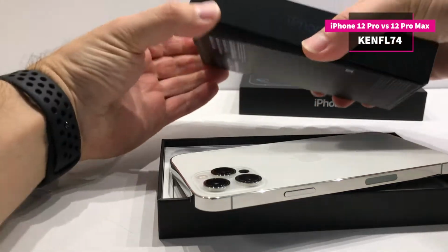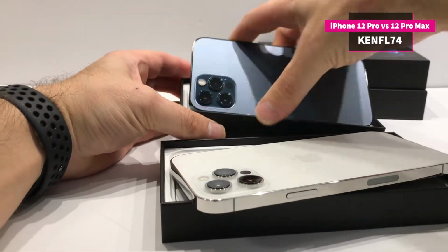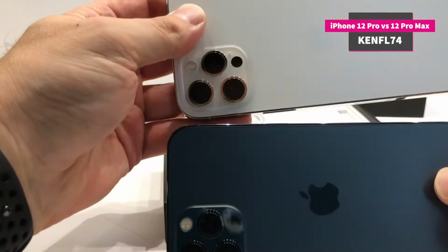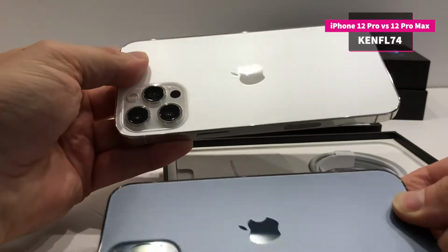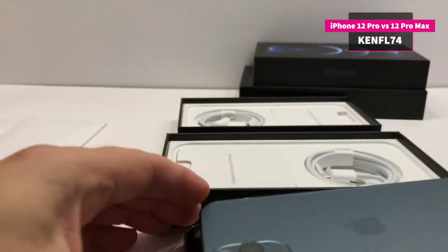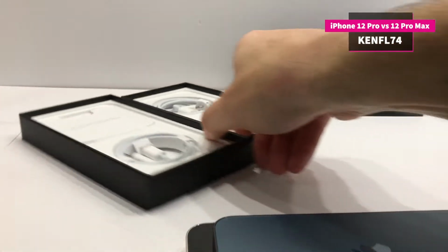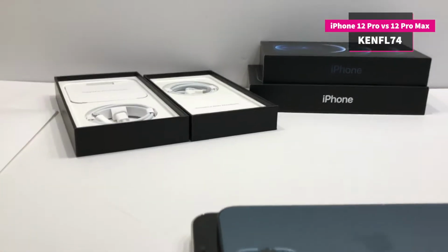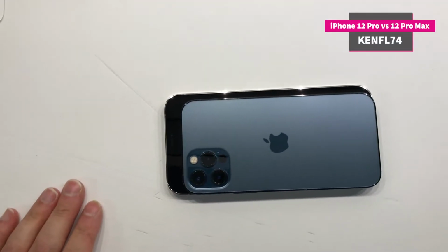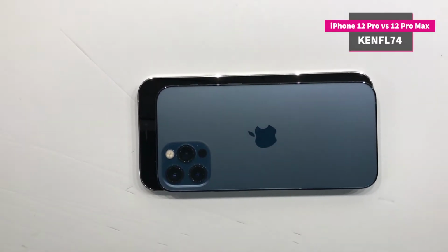So I bought contrasting colors, so comparing is easier on the sides and everything else too, but look at these things. Massive phone and then a smaller phone right there. So if you put them on top of each other, exactly. Let's do that. I'm gonna pick this up, put them on top. There you go, guys. That's the difference you're looking at between the Pro Max and the 12 Pro on top of each other.